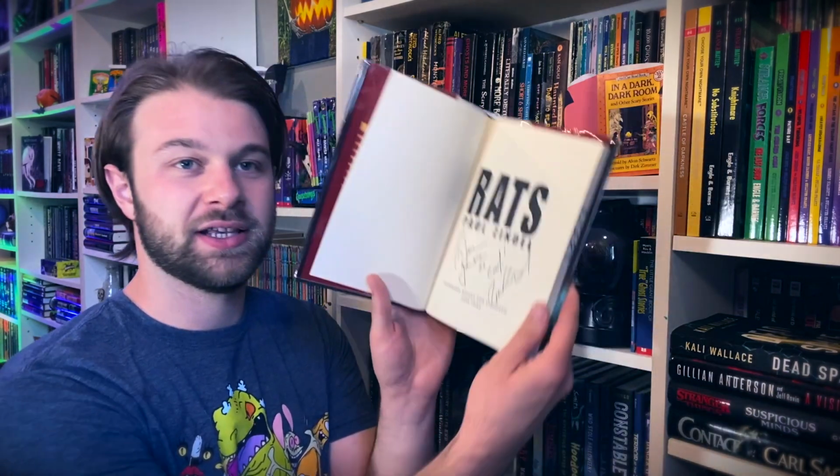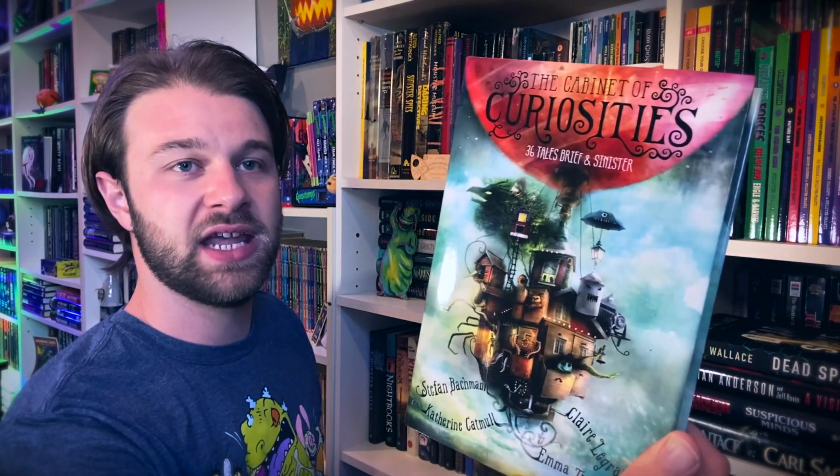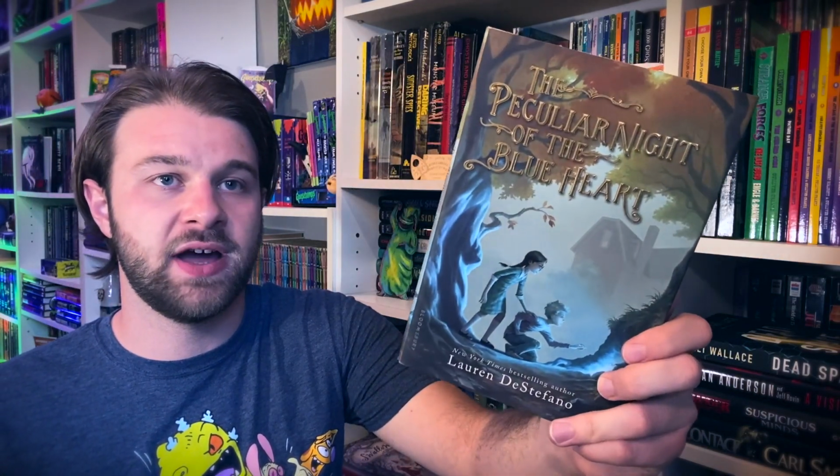Yeah, that's aimed at 10-year-olds, guys. This one's actually a signed first edition copy. Next we have Mothman's Curse, The Cabinet of Curiosities, 36 Tales Brief and Sinister. The Light, which is book 1 in the Morpheus Road series by D.J. MacHale. The Peculiar Night of the Blue Heart by Lauren DeStefano.